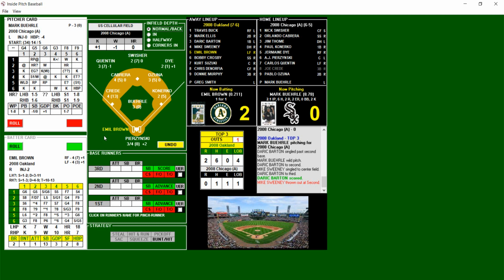Emil Brown is up. He's 1 for 1. Nobody on. Here's the pitch with 1 out. 1-3, strike 8-19, too high. 5-2, and that's going to be a ground ball to second base. Ozuna gets it. Picks it up, throws it over to Paul, who tags first for out number 2. 2 away.